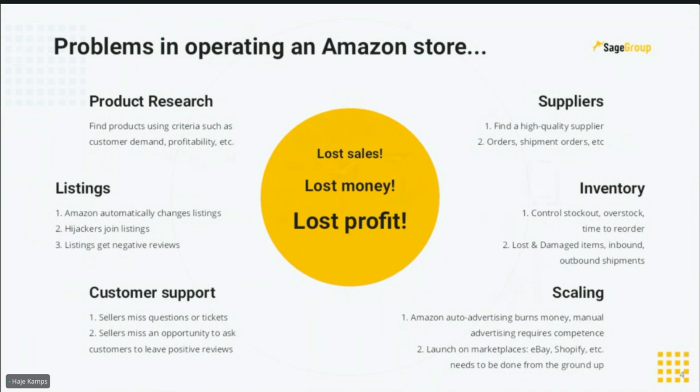Listings, hijackers join listings, listers giving them reviews. Okay, yeah, customer support, sellers miss questions. Okay, I've never experienced that as a problem, but sure. Scaling, Amazon burns money. Okay, inventory, control stock out, overstock, time to reorder, supplies, find high quality suppliers. Okay, so this is a pretty decent platform with a lot of features. The interesting thing is, though, in my experience, Amazon already does a bunch of these things. And so I'm curious what the actual upshot is of this product offering these services, which sometimes are in conflict with Amazon.